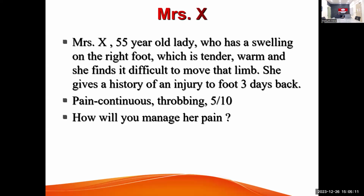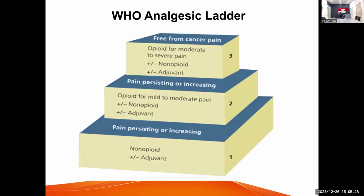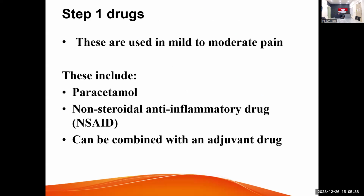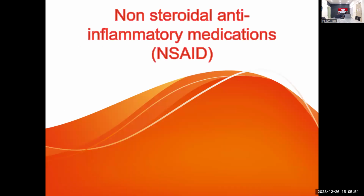Okay, so as the intensity of the pain is already mentioned, it is 5 by 10, which shows that it is a mild pain. According to the WHO analgesic ladder that we just saw, we'll move with step 1 analgesic drugs, which include non-opioids plus or minus adjuvant drugs. So what are step 1 drugs? These are drugs which are used in mild to moderate pain, and they include paracetamol and non-steroidal anti-inflammatory drugs, and can be combined with an adjuvant drug. We'll first discuss the non-steroidal anti-inflammatory medications, or NSAIDs.